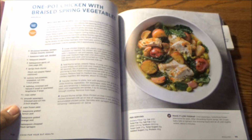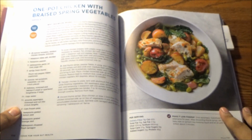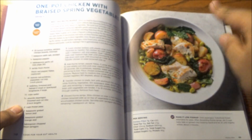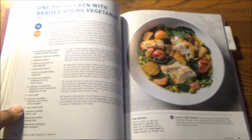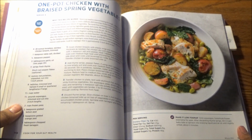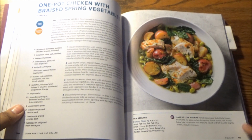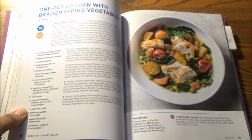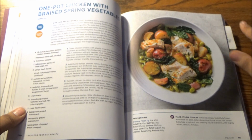That should be used in moderation. Next recipe is actually the cover recipe in here. We have one pot chicken with braised spring vegetables. It's dairy-free and gluten-free. You can make it low FODMAP by getting rid of the asparagus and substituting frozen edamame for peas. After discarding thyme sprigs, stir 2 cups baby kale or spinach into braising liquid and let sit until slightly wilted, about 2 minutes.